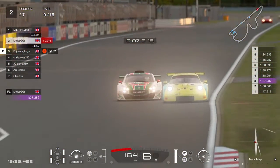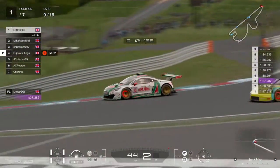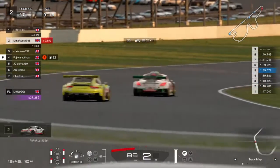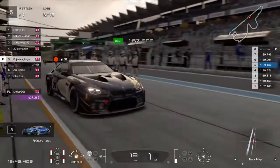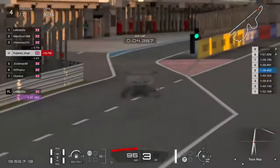Is Chris going to outbrake him though? Here we go. Mike's covering the inside. Chris brakes late, but he's got fresh tyres. Anything Mike can do is maybe do the undercut, but his softs are looking pretty warm. So Harry's in as well now. So Harry's put the super softs on. So he's fuelled up and now got the super softs.